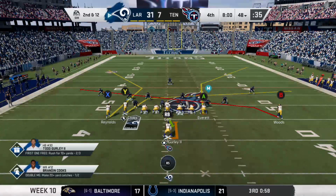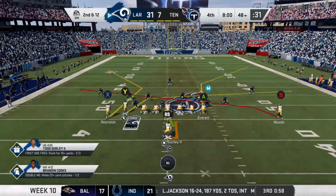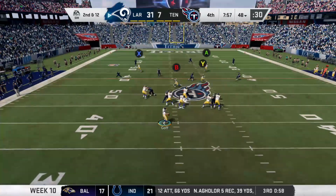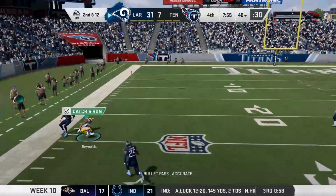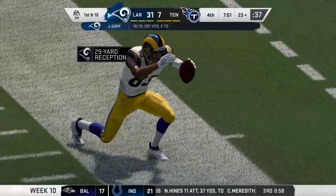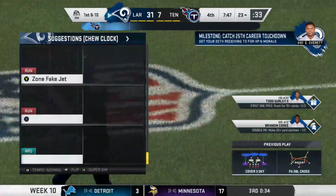180. Yeah, we got man coverage now. Probably going to go Reynolds on the out or Everett deep. They go play action with... Nope, Gurley. Never mind. Now Goff, looking left side, and he's got a man. It was zone. That one covers 29. It's cover 3 zone. First down. They have the nice cushion.